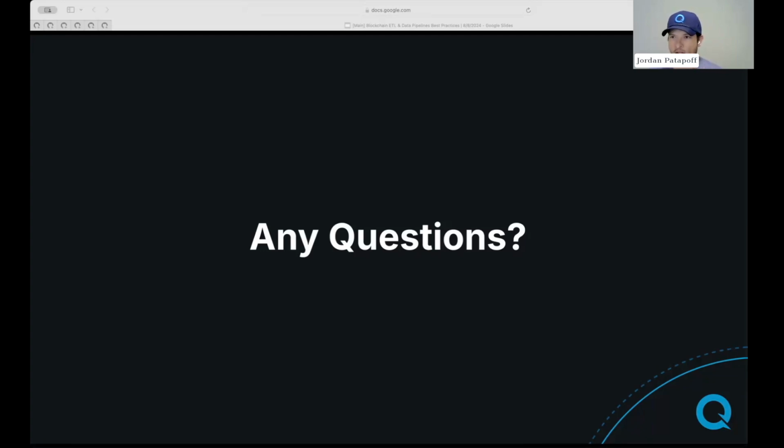Again, if you do have any questions, pop it into the Q&A feature in Zoom. Starting to work through that. This is a question for Artemis. Pretty high level, but maybe there's more color you can add here. How do you handle the transformations in your ETL pipelines right now?